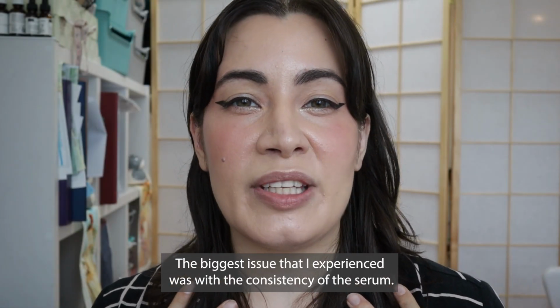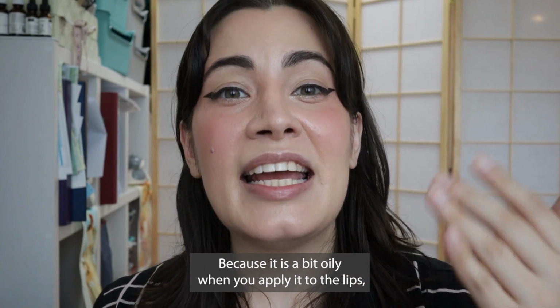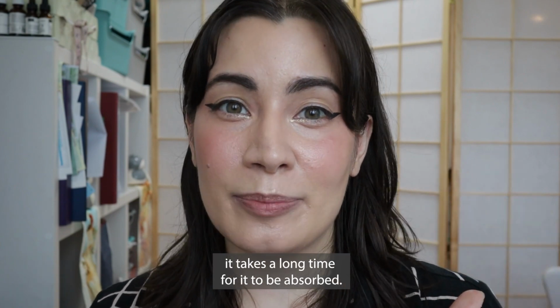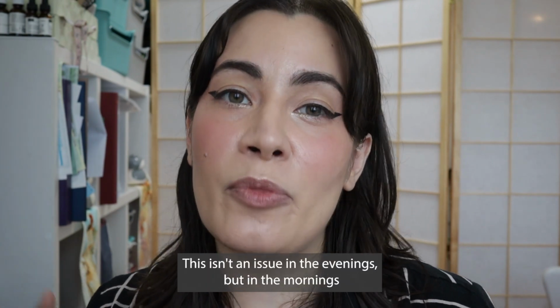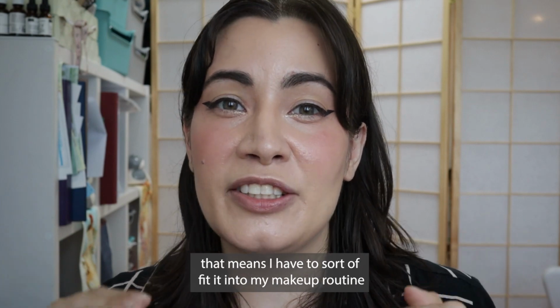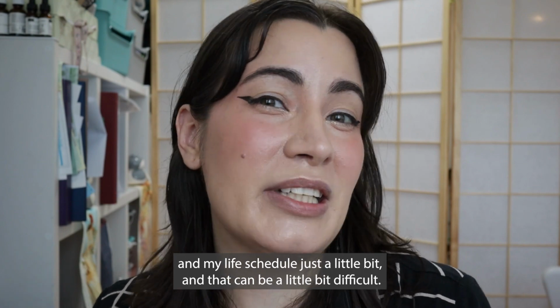2 months. The biggest issue that I experienced was with the consistency of the serum. Because it is a bit oily, when you apply it to your lips, it takes a long time for it to be absorbed. And I mean almost 2 hours the last time I timed it. This isn't an issue in the evenings, but in the mornings, that means I have to sort of fit it into my makeup routine and my life schedule just a little bit, and that can be a little bit difficult.